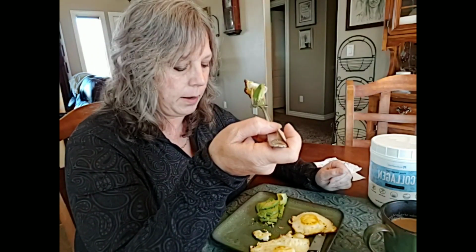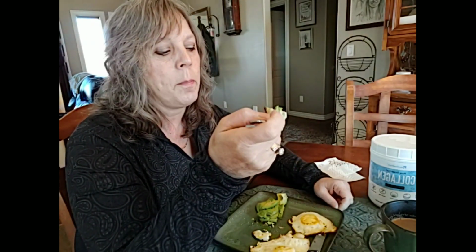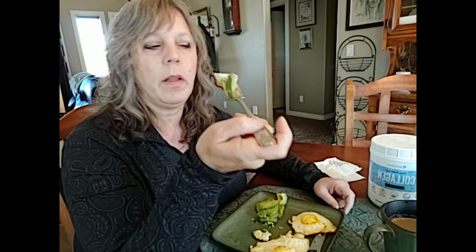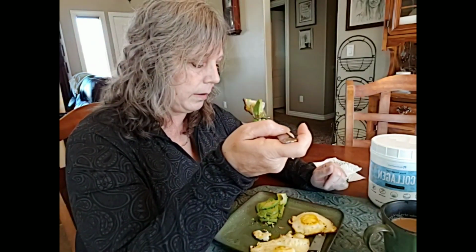I make a lot of recipes, but I don't have to have a gourmet recipe every day. Simple things around your house can still keep you on your keto diet. And simple sometimes is just as good. You don't have to have gourmet all the time. I think simple sometimes is better because it's faster and you know exactly what you're eating. There's nothing hidden in it.